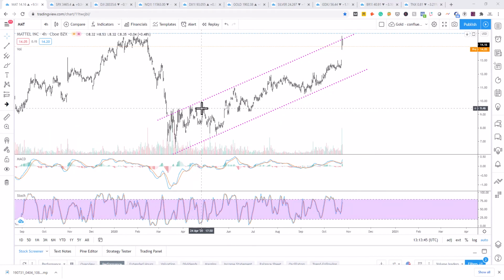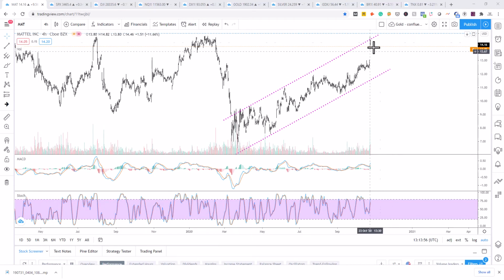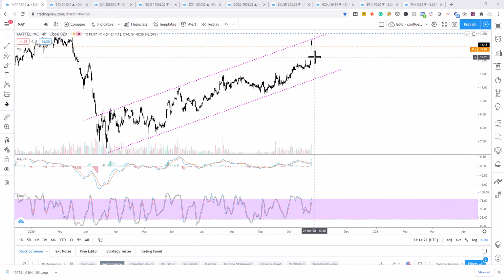On Thursday, Mattel announced earnings that beat Wall Street's expectations. We got this big gap in the price Friday morning. That gap up ran into two layers of resistance. First being the top of this price channel that Mattel has been trading in, and then the second one being the $15 level, which, as we can see, has stopped Mattel several times in the last 18 months. And so it'll be interesting to see what happens this time on another test of 15.